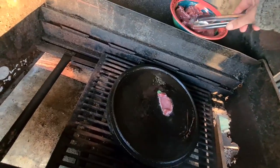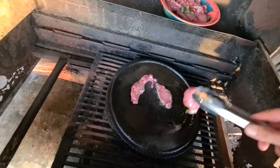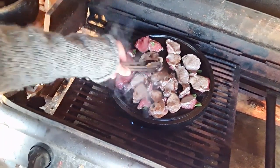One thing about pork is I like to really cook it well. If this was venison, I'll put the whole back strap in. Pork and chicken, you've got to cook properly. Lamb and beef and venison you can get away with not, but pork's got to be done.